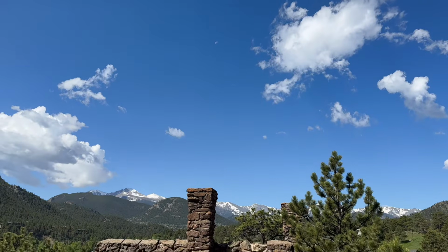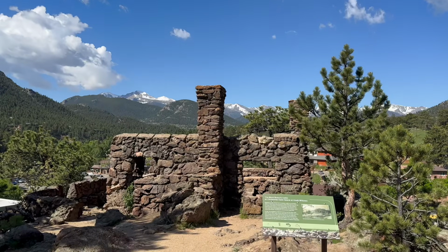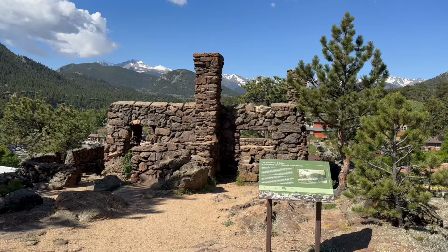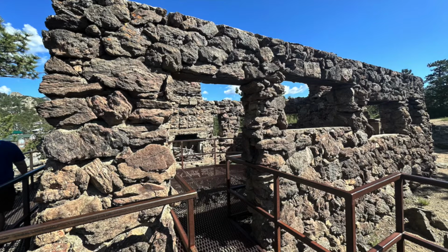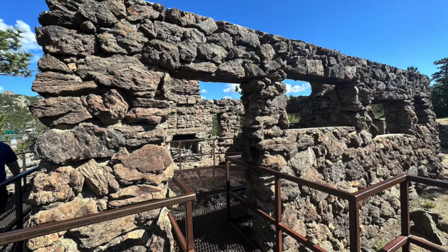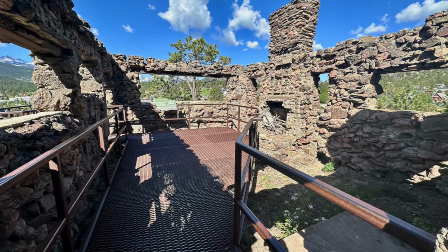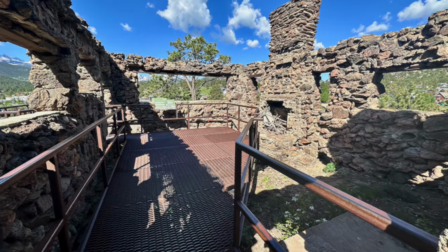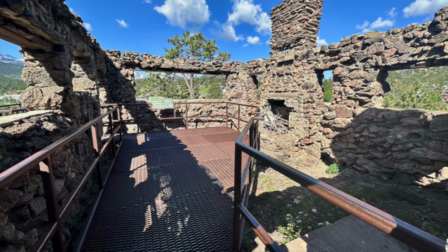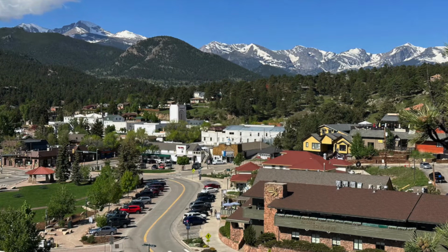Next is the Burch Ruins. So these are the well-preserved remnants of a stone bungalow that was built in 1907 and owned by Albert Al Burch, who at one point was the editor of the Denver Post. Starting in 1903, Burch spent his summers in Estes Park, and after a few years, he really developed a deep affection for the place, and that's when he commissioned stonemason Carl Piltz to construct a small bungalow on this really cool rocky outcropping that overlooks the city.